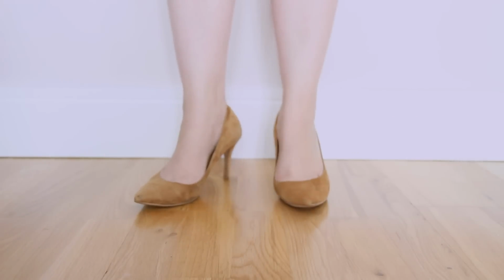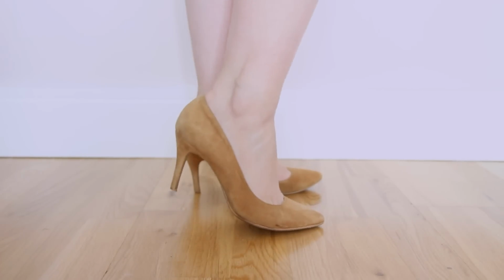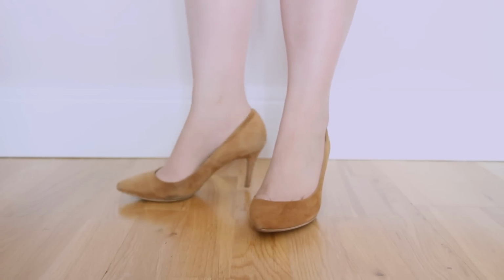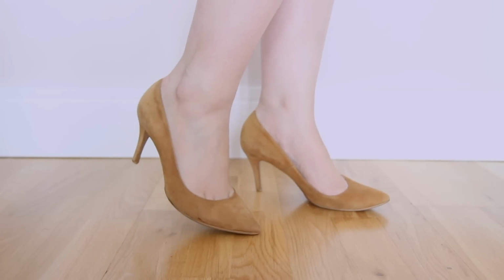If this pair of pumps looks familiar, that's because they are very, very similar, if not exactly the same style, to my turquoise ones. These are also from Zara, but if anything, these get even more wear just because they're such a great neutral colour. I don't really have too many tan things, but these really do go with everything. I've had them a very long time, which is why they look so worn out.